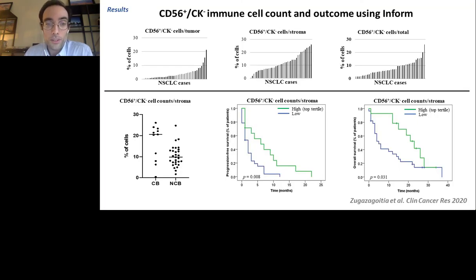And using this orthogonal method, we came to the same conclusion: the number of CD56 positive cells in the stroma was predictive for both progression-free survival and overall survival, somehow validating our DSP finding, with a degree of clinical outcome association very similar to what we observed using DSP as our discovery tool. Here is the distribution, and also on the left-hand side, those patients with clinical benefit had a higher proportion of these cells in the stroma, as you can see here.